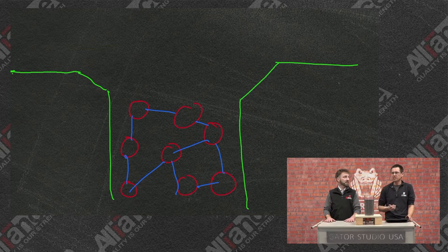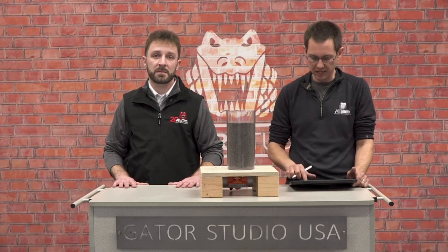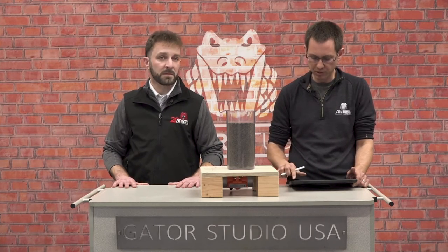If you install base material, do you leave it loose and fluffy? Not if you're doing it right. Right. You need to compact your base material. You also need to compact your polymeric sand. So if we're going to compact our polymeric sand, that means that the particles are going to get much closer together. They're going to get much more densely packed.